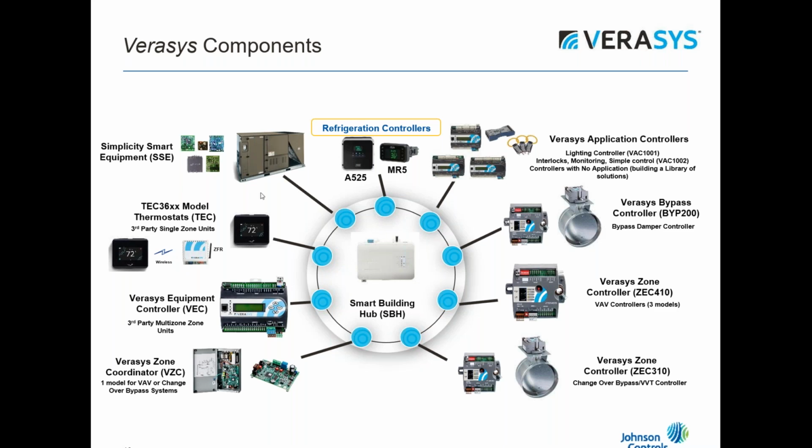Simplicity Smart Equipment, so any JCI branded units, rooftop units, they actually come Simplicity Smart Equipment enabled up to 40 tons. There's a new release coming that'll give some of those units capabilities up to 50 tons. But with a very simple BACnet card connection and a smart building hub, those units talk directly to the smart building hub, and now you've got a BAS just by adding that COM card and the smart building hub in.